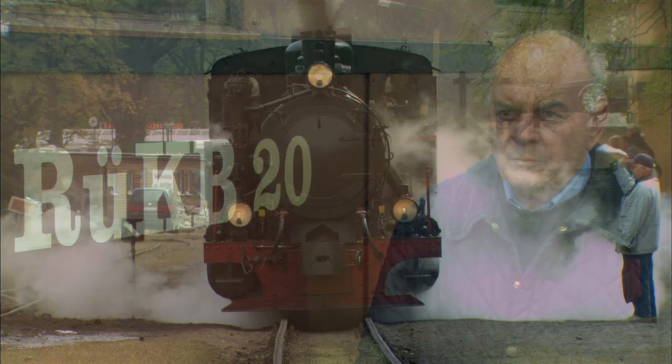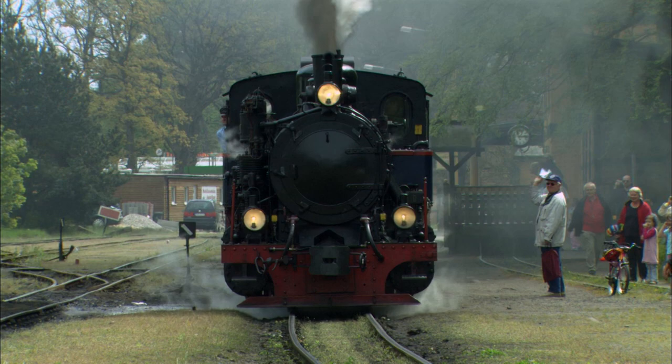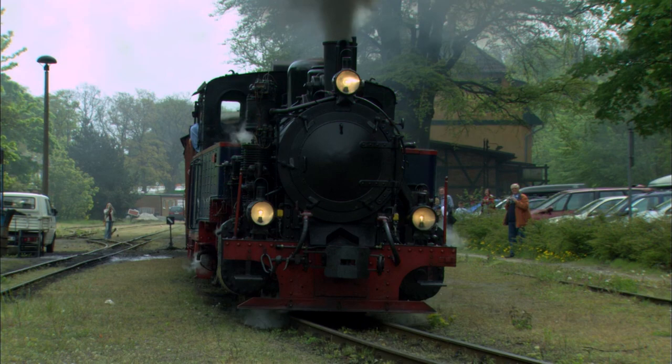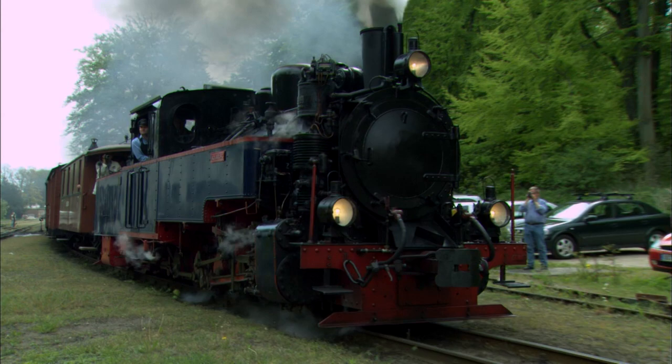Well, I bought this engine back in 1980. It was built before the Second World War for the German Army. It was in service with the Army, even in Russia. It survived being in Russia. And then after the war, it came down to Austria. That was in service for 32 years, along with three different state lines.